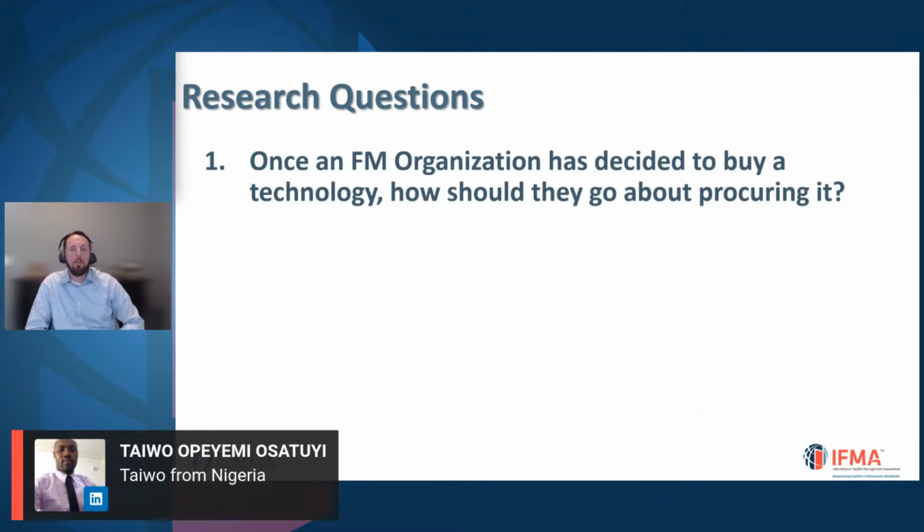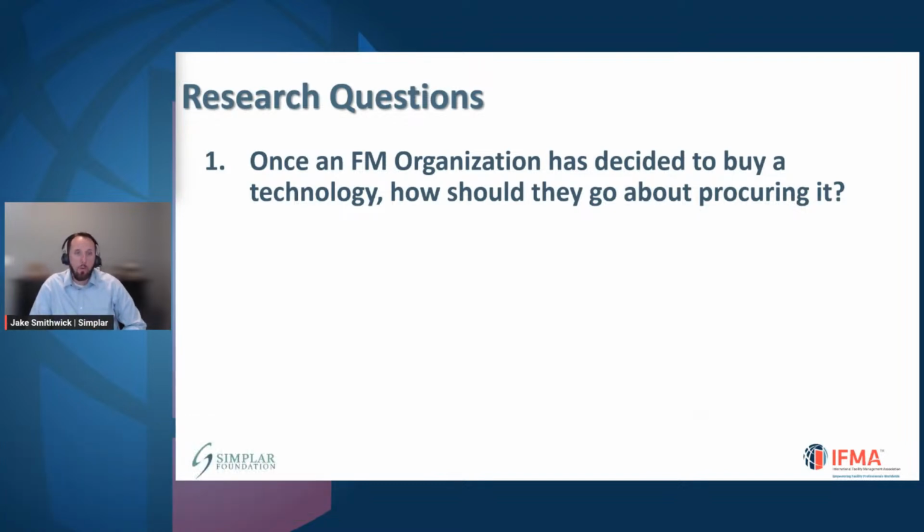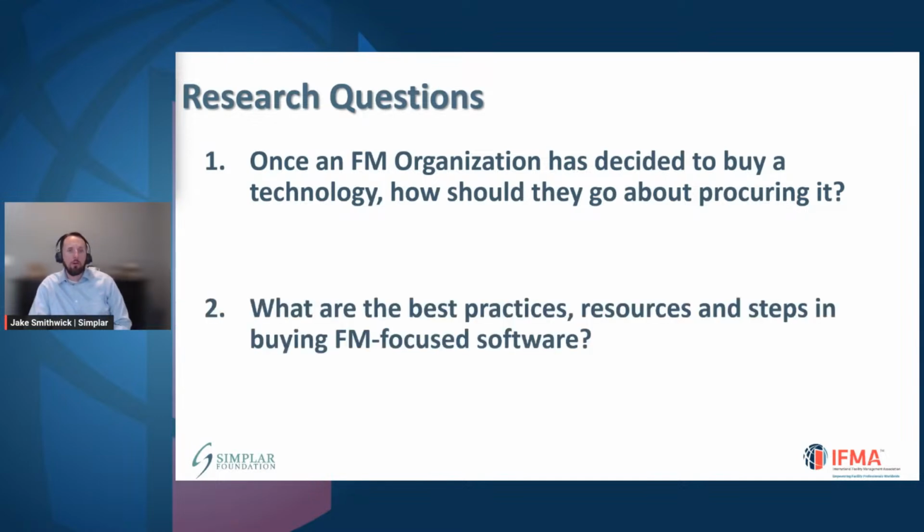So really two main questions we thought about with this report. Once an FM organization has decided to buy new technology, how should they go about procuring it? That's the first question we wanted to answer with this report. The second question we focused on is what are the best practices, resources, steps in buying FM-focused software, right? How do we actually go about and do that, right?